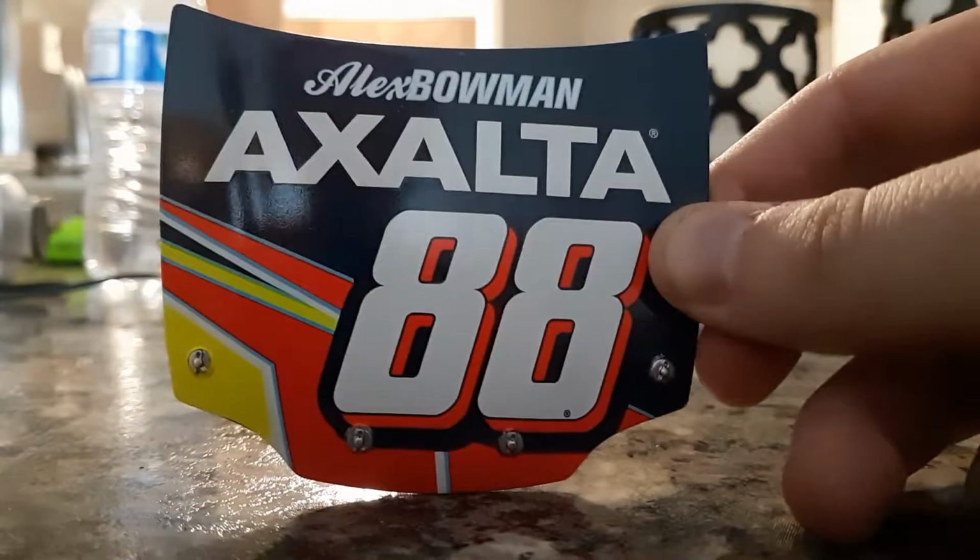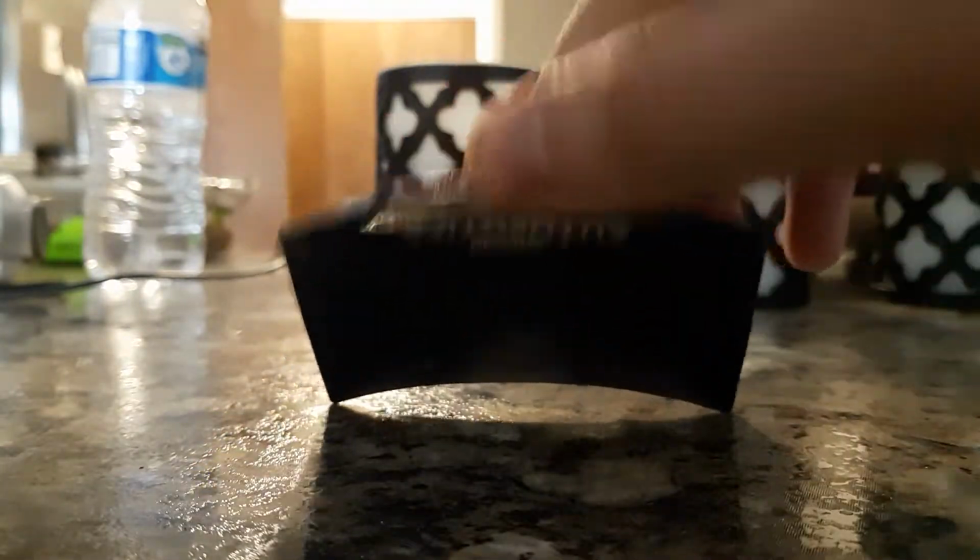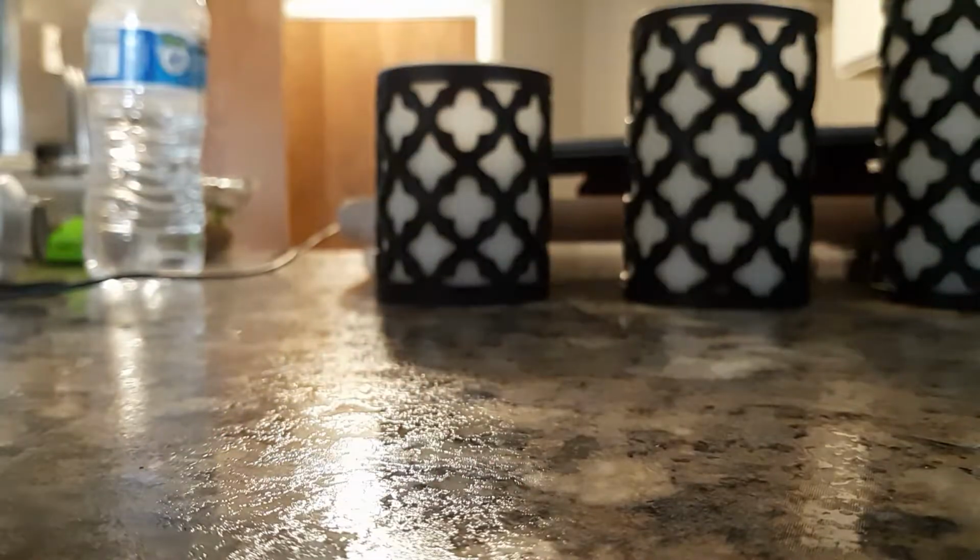I'm getting it. The one thing that I hate is this right here. It's a cool display piece, but I still hate it because it's a hood. It's a hood, guys. It's another plastic hood. So anyway.